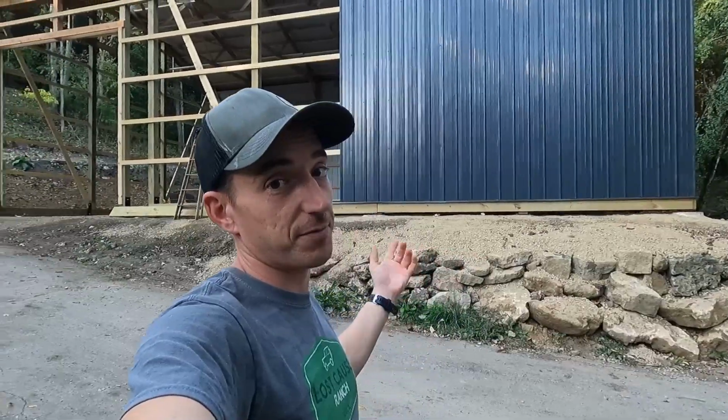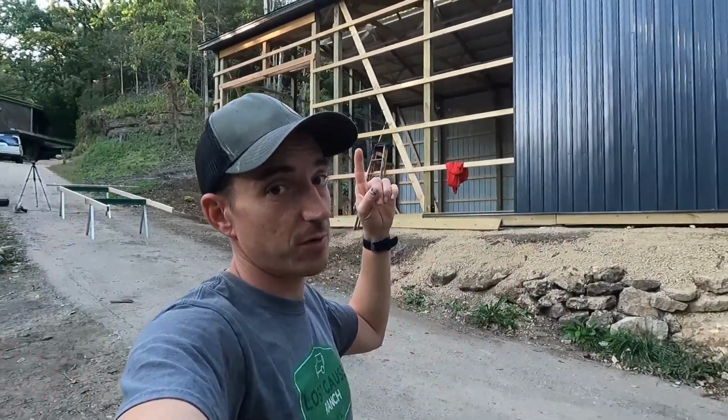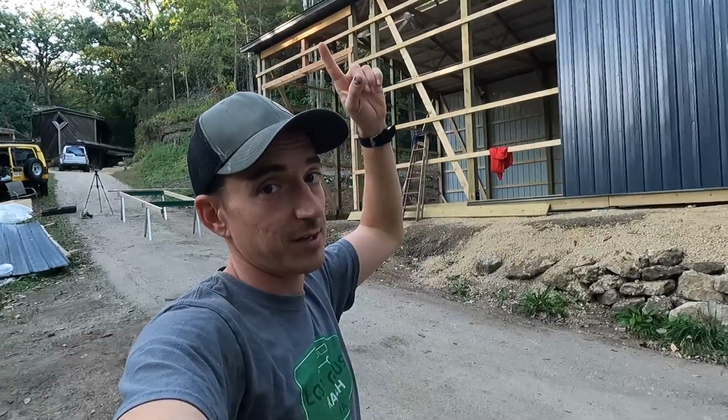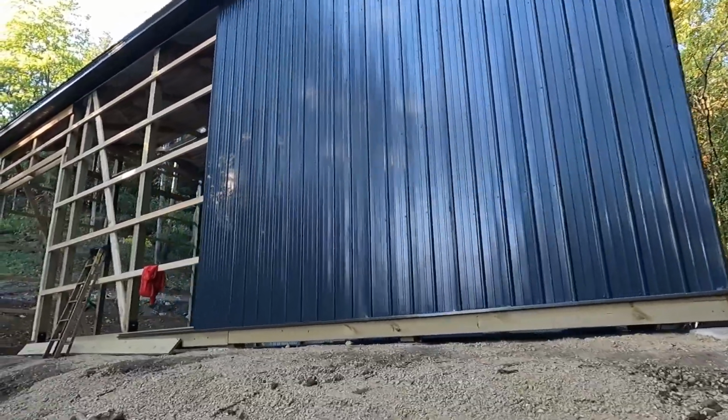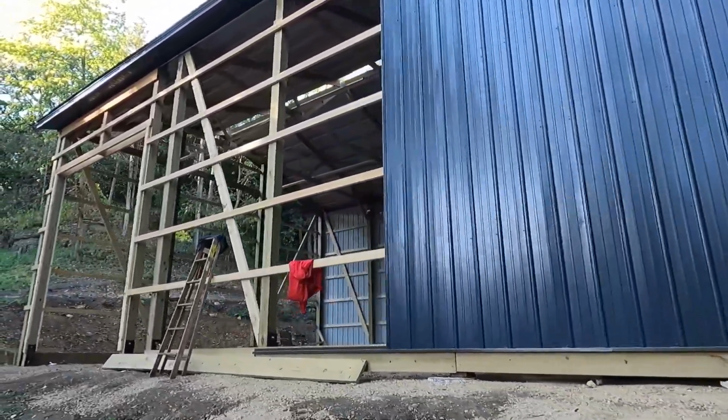That's as far as I can get with the front, because pretty much all those panels go right there, and I can't get those little guys up until I have these up. So that's as far as we're getting on the video today, but before you take off, I want your opinion.